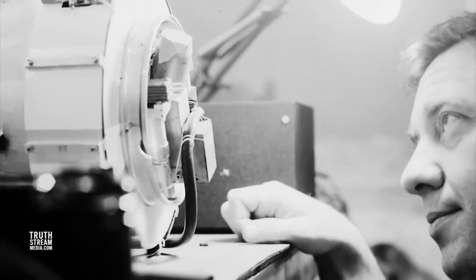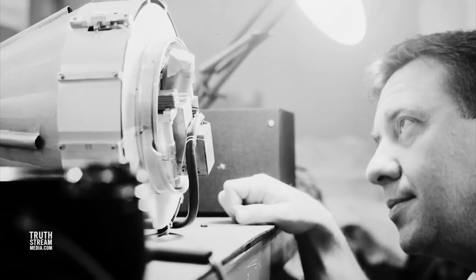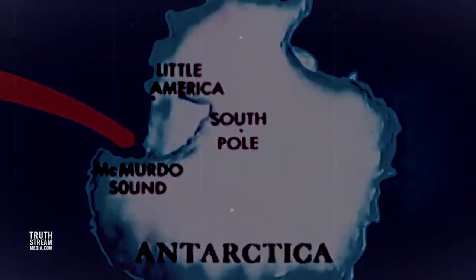James Van Allen, who discovered the Van Allen radiation belts that bear his name, took part in Byrd's second expedition as assistant to the chief scientist, and later became a driving force in Antarctic weather experimentation, while Byrd helped the U.S. secure its claims there.